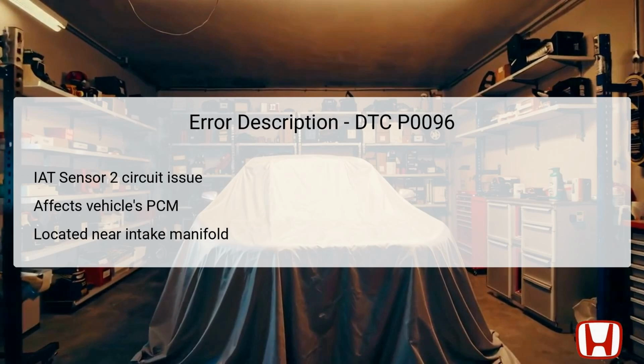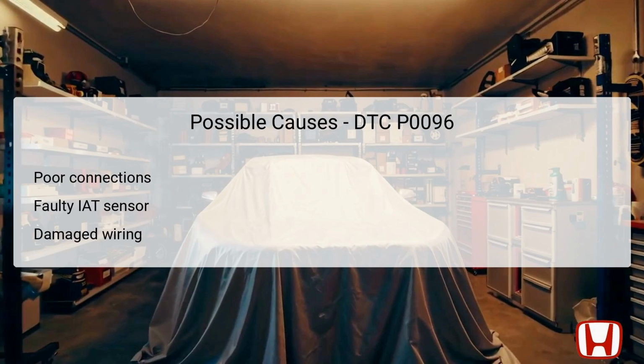Proper functioning of this sensor is essential, as it contributes integral data for other engine management systems. Several factors can trigger the DTC P0096 warning, starting with poor electrical connections. Loose or corroded terminals can disrupt the communication between the IAT sensor and the PCM, leading to inaccurate readings.